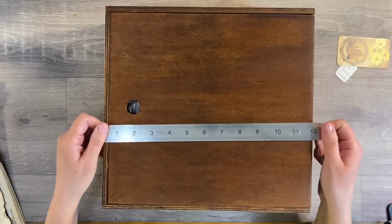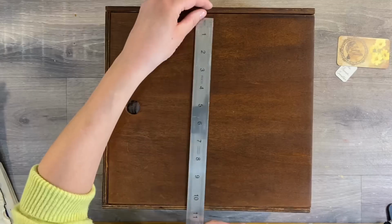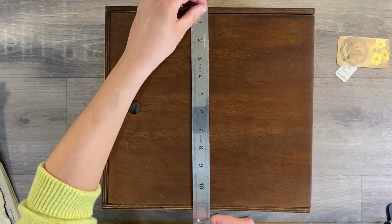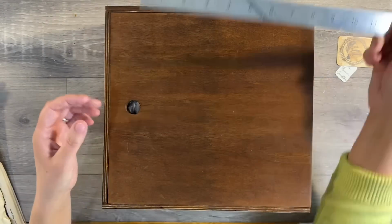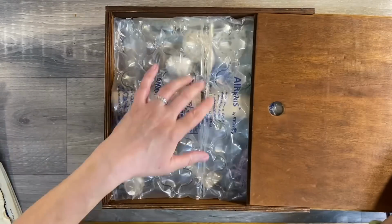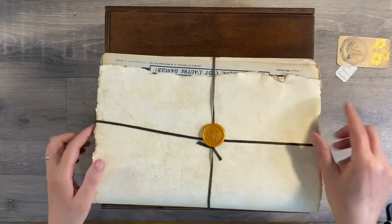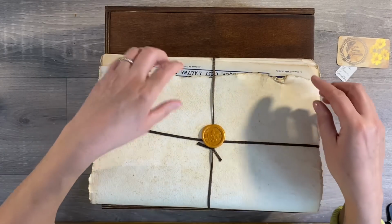Now I do believe this is 12 by 12. So yeah, 12 inches by just over 11 and a half inches. So 12 by 11 and a half inches. And it slides off, and we've got bubble wrap protecting all the contents that are inside. So let's have a look at this to start off with.